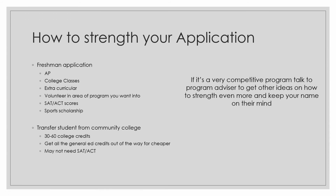So the way I ended up going from community college to four-year university was as a transfer student. I finished my associate's. You don't have to, you just need between 30 and 60 hours of college credits at most universities. And you can get all of your gen ed out of the way for cheaper. And their classes are sometimes not easier, but they're smaller. A lot of the general ed classes at a four-year university, you're looking at 200 to 300 people in one class, whereas at community colleges, you're looking at 20 to 50 people in a class for the most part. So if you do better with smaller class sizes, you can get all of those general ed classes out of the way at the community college.